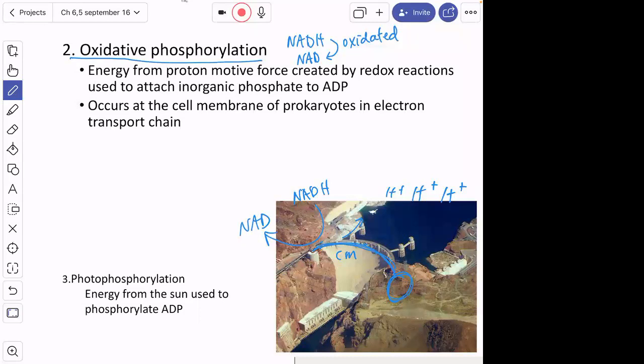And when those protons are allowed to flow back through, say at one spot, that powers the phosphorylation of ADP back to ATP. So that's why when you say it's all about the electrons, it's because the electrons get converted into the lion's share of ATP that we get from respiration.